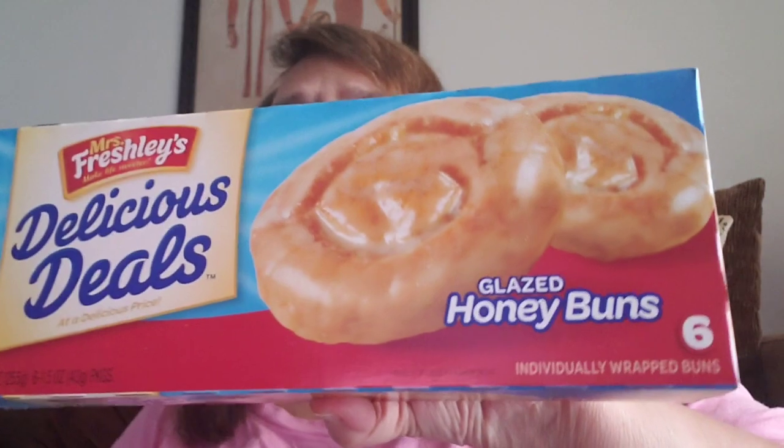Picked these junior dippers up for Elle. This is the cheese and the pretzels, and each of them comes 5, so I picked 2 up. Picked up this Delicious Deals, the glazed honey buns. It comes 6. Picked that up for Elle. And of course, I picked more up of the Bumblebee ham salad for Elle. He loves these, so I picked 4 up for him to have.